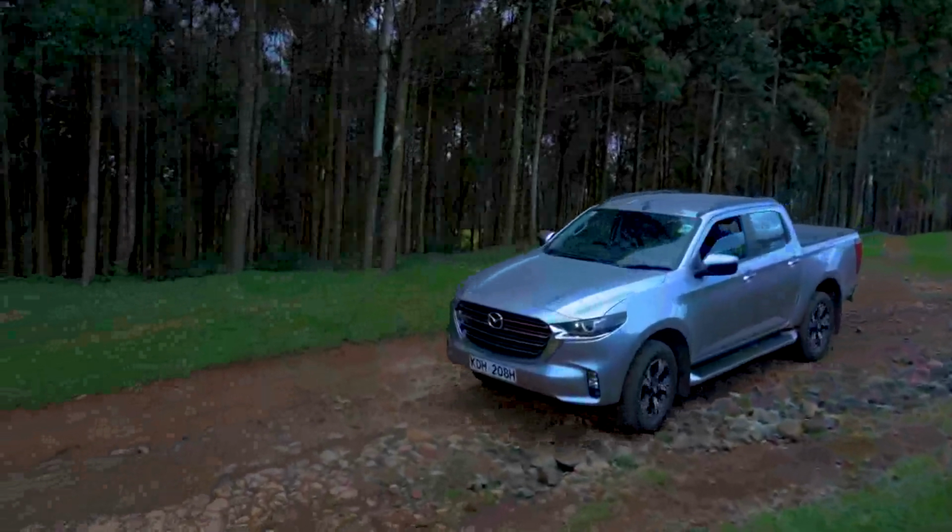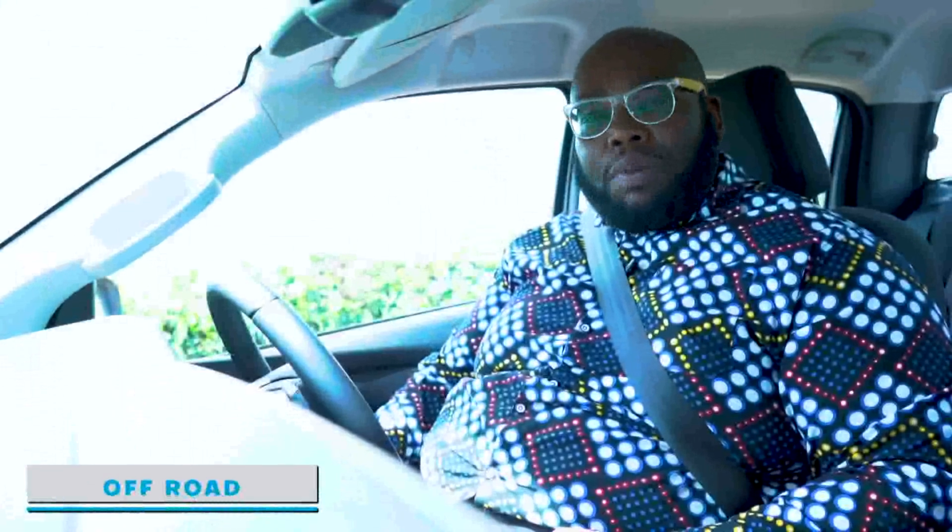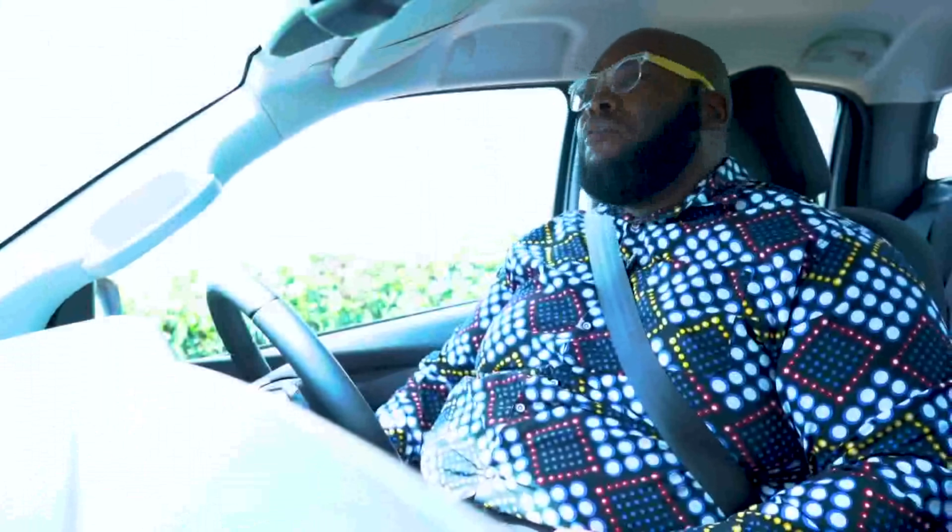So guys, we've just stepped out of the tarmac onto the beaten track, and we're in a tea farm in Kiambu just to sample what the 4x4 capabilities of the BT50 are all about. Remember, it's a brand new version, a brand new model of the BT50, and of course it has enhanced features. So where do we start?